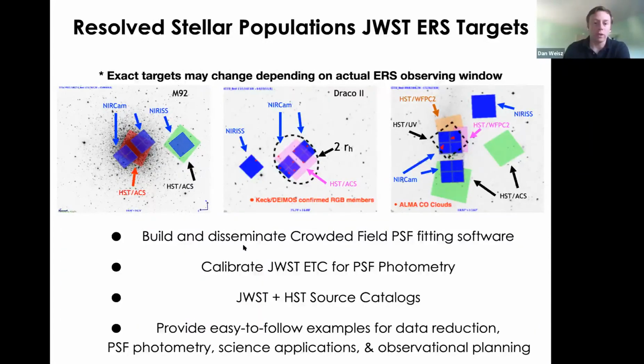Well, our main deliverable is going to be building and disseminating crowded field PSF software to the community using JWST specific PSFs, much like we've done for HST and now a team that I'm working on for WFIRST. We're going to calibrate the JWST ETC for PSF photometry. This actually was an issue early on with HST, that the ETC was good for aperture, but not PSF photometry, which kind of skewed the exposure times.